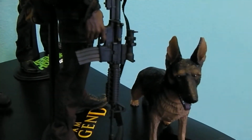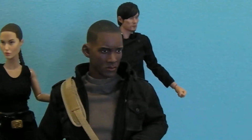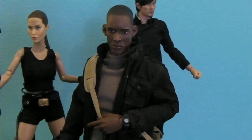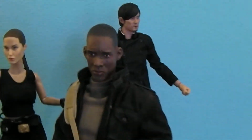Let me see if I can get a better shot. It's kind of dark, but there's that. Some great weathering on the boots. And I just love how this guy came out. He came out pretty cool. He had some pictures up, and I didn't think he was all that impressive in the pictures. It was impressive enough for me to want to buy, but I thought I might want to tweak him a little bit, but no, he looks great.